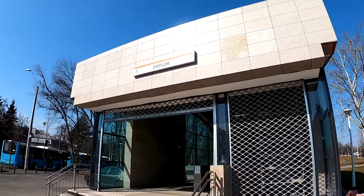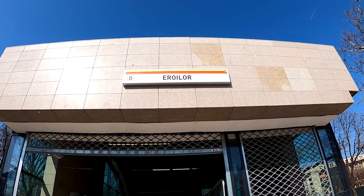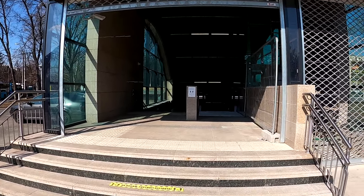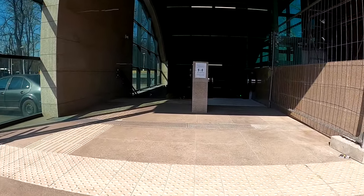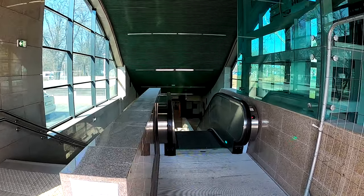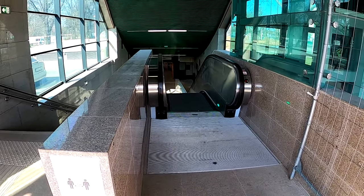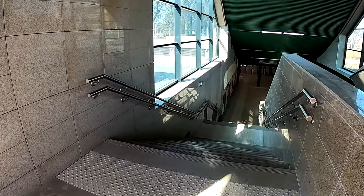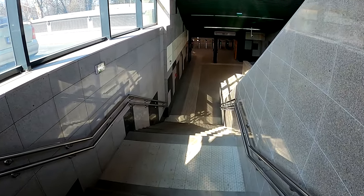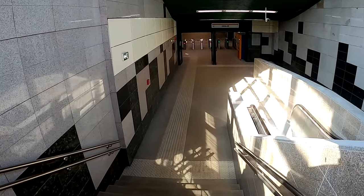So yeah, Eroilor. And we'll see how it looks now down here. So yeah, this opened in September last year. All right, let's go down, have a look. I will say this is one peculiarity about Romanian metro stations, like in Bucharest. You have an up escalator, but you don't have a down escalator. So it's always the way, mate. I don't know why. Brand new station, but expensive to put two in.